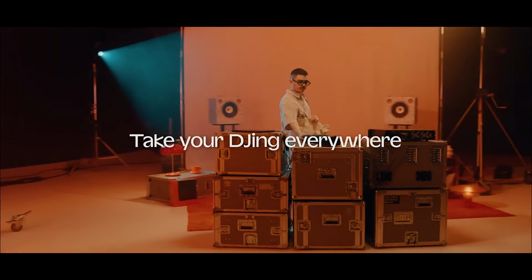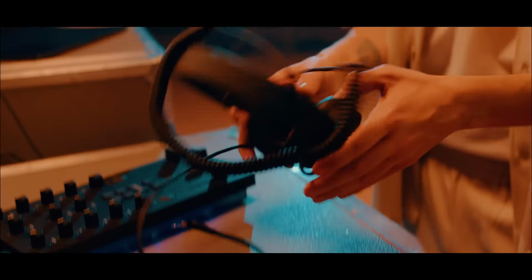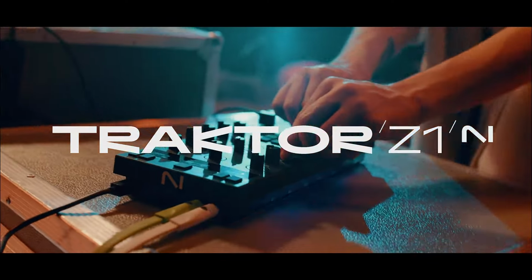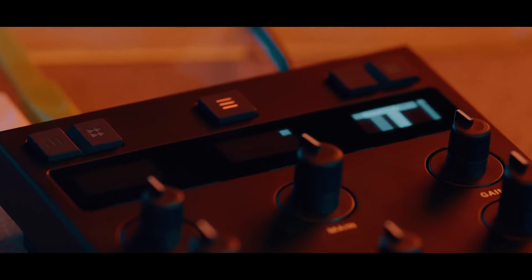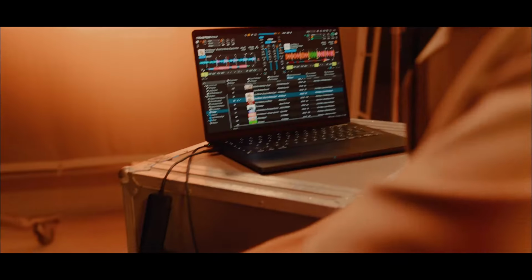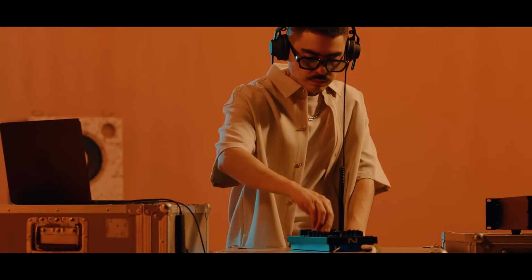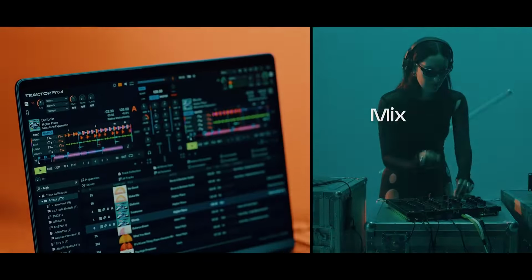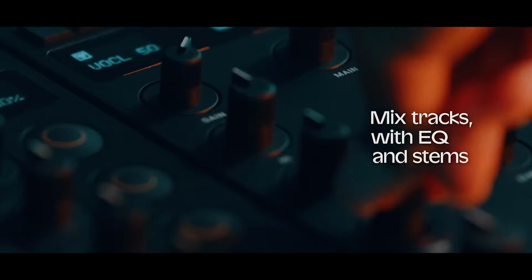In other news, Native Instruments has announced Traktor Z1, an ultra-compact DJ mixer control for their Traktor software. It's going to run for $259. I've been playing with Traktor quite a bit, and I'm kind of excited about this. Now, DJing is kind of like my Zen place right now, so I might pick this one up myself.